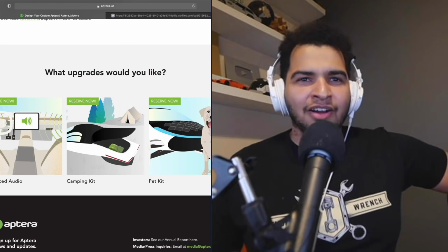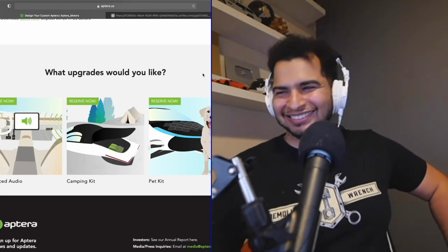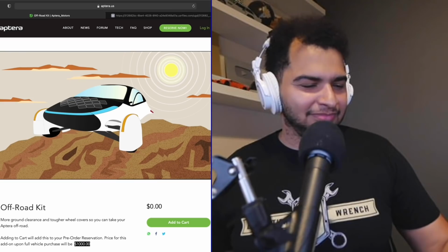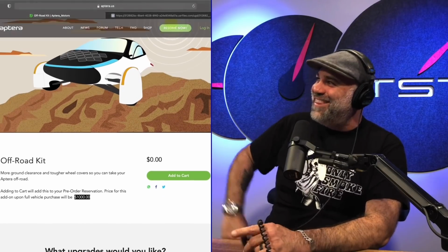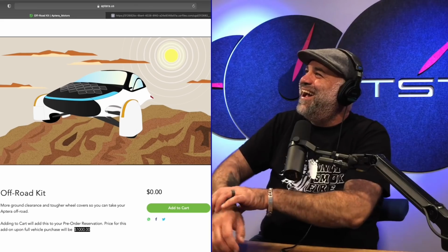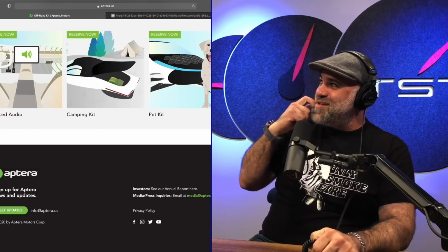Do you want to reserve the off-road kit for this car? Oh my God, there's this Aptera Safari, bro. Yeah, it comes with a Wrangler that you can drive somewhere. Click on that. I want you to click on that and see what happens with the off-road kit. Well, there's a painting. More ground clearance. Does it come with the painting? I think the painting is all you get. Freddie, I'm just going to get you this painting. Tougher wheel covers and more ground clearance. That would be great. Yes, because nothing says off-roading like a three-wheeled electric car.